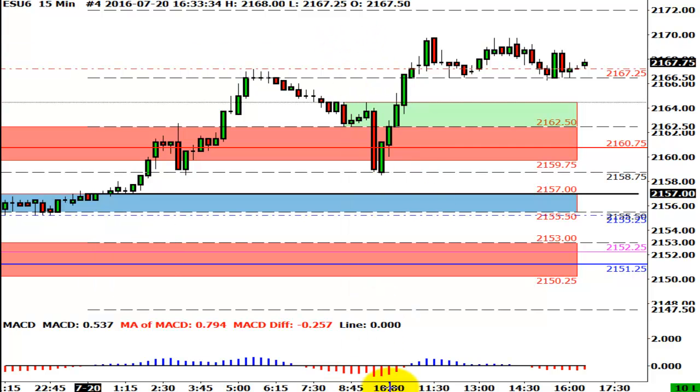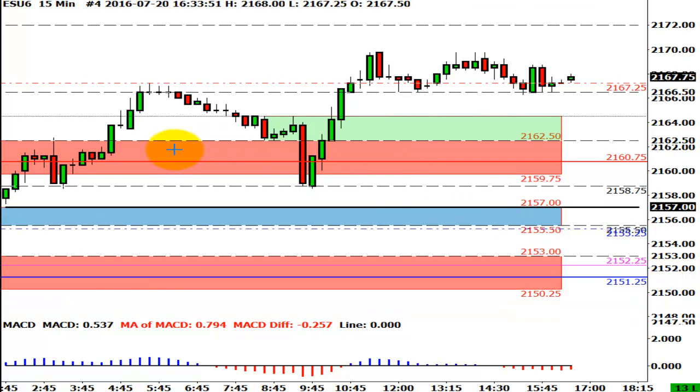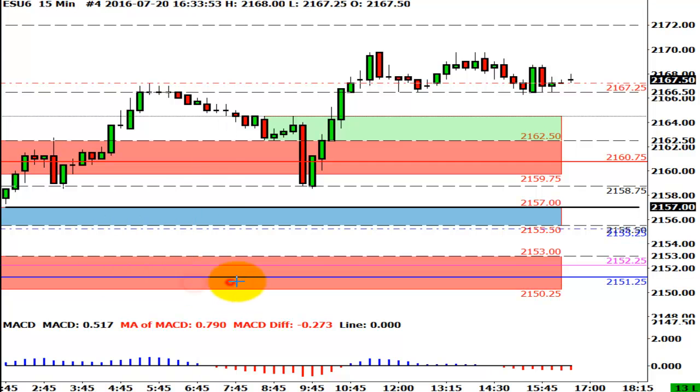But again, the point of me showing this to you is to remind you that these zones, this zone, and this zone, and the points of interest, for the most part, are in place before the cash open each day, right? So they're available for you to trade against from the moment that the market opens, and for the remainder of the day, right?